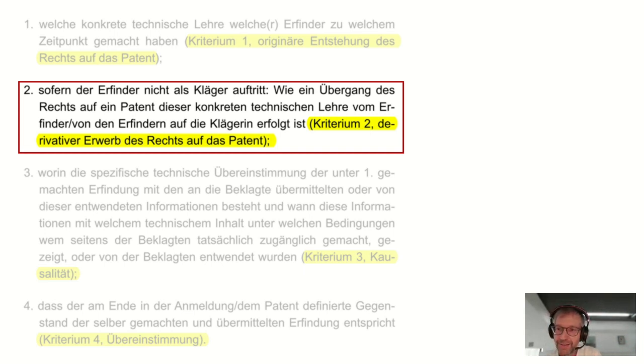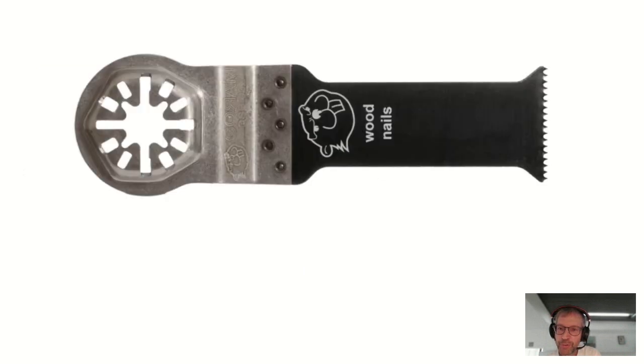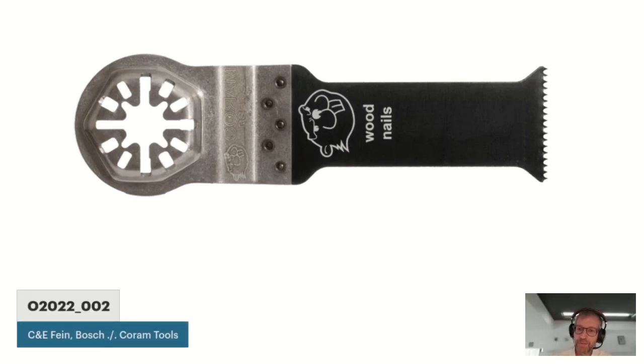And the last case I wanted to quickly touch upon is not yet a decision. It's just a forthcoming hearing. It's a main hearing in a rare case where parties that have already litigated about infringement still need a hearing about damages. So that's litigation between CNE Fein and Robert Bosch. And the defendant, the unlucky defendant, is Coram Tools. And Coram Tools has been held to infringe on the patent of CNE Fein and Bosch, but the parties apparently still are in disagreement about the damages.